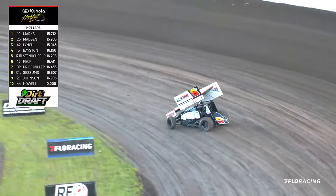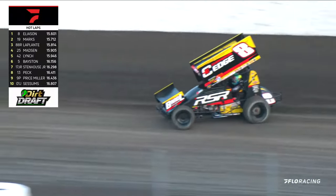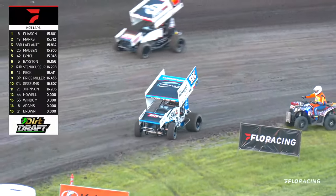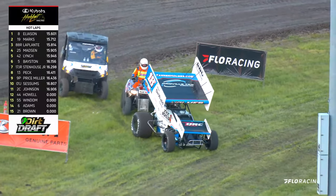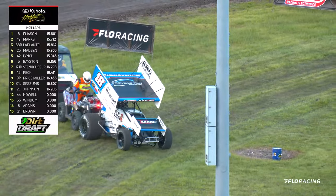Brent Marks on lap one quickly to the top, and now Corey Eliason overtakes him at a 15.601. Caution lights come on. We got one slow in turn four. That is Tanner Holmes. Tanner Holmes in trouble over there in the Shane DeWalt Trucking number 18 T car as he pulls into the infield in the fourth corner.